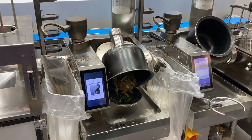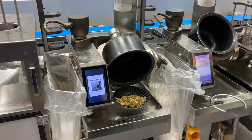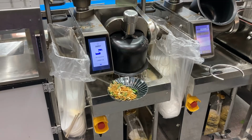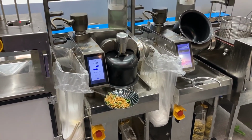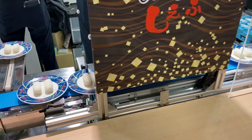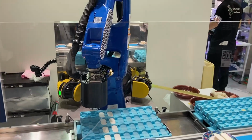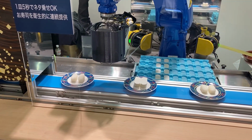Maybe it can help a lot to solve the problem of labor shortage, which Japan actually has a big problem with. There are a lot of new reliable systems, all because of the labor shortage in Japan. So many companies are now trying to invest in and develop robot systems and automation systems.